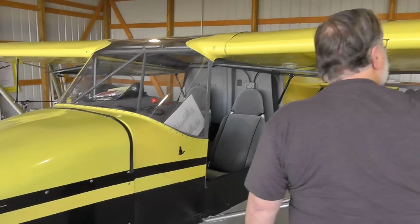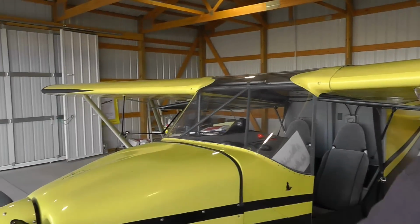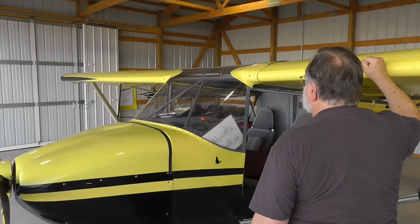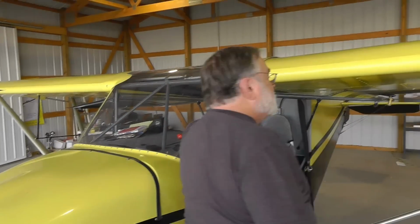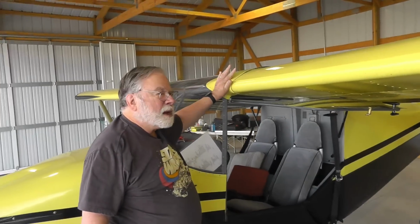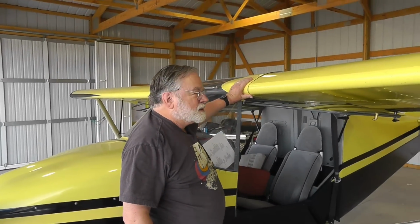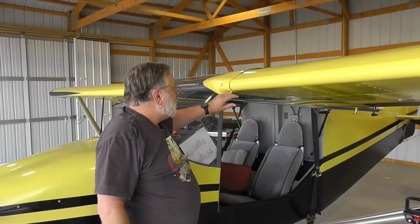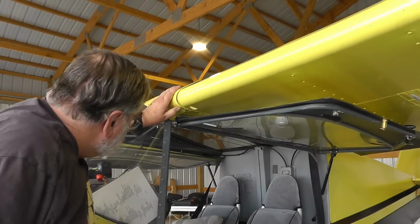Now the wings of the aircraft, of course, the heart of the aircraft, well, I guess the beating heart of the aircraft is the engine, but certainly the strong back of the aircraft are the wings. These wings can be folded up, but are not designed for that to happen often. These wings have been folded once that I know of, and there were a couple little tears in the canvas, things that needed to be fixed.